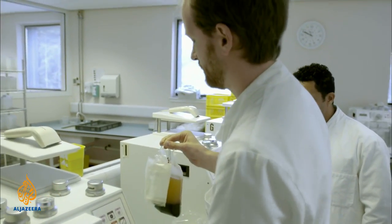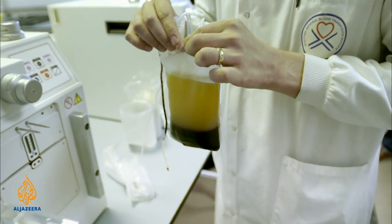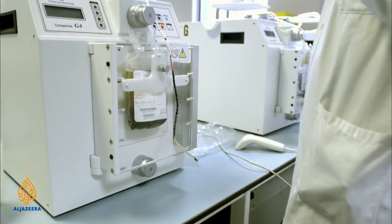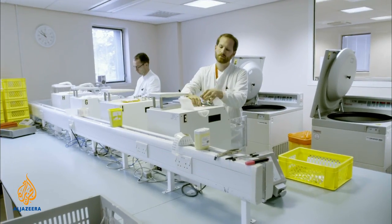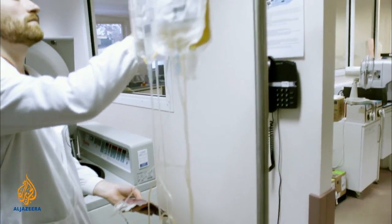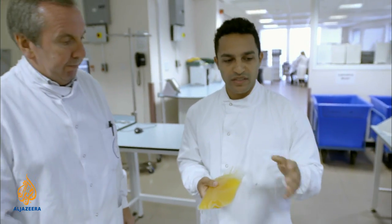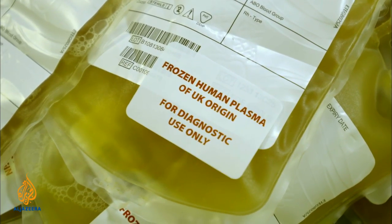There it is. Okay, that's almost just 1 unit of transfusion there, is it? And there's your plasma. It's going to squeeze off the plasma into the empty transfer bag at the top. So plasma is what makes your blood liquid. Yep. This is the liquid of your blood. And red cells, white cells, platelets is all transported in this liquid.